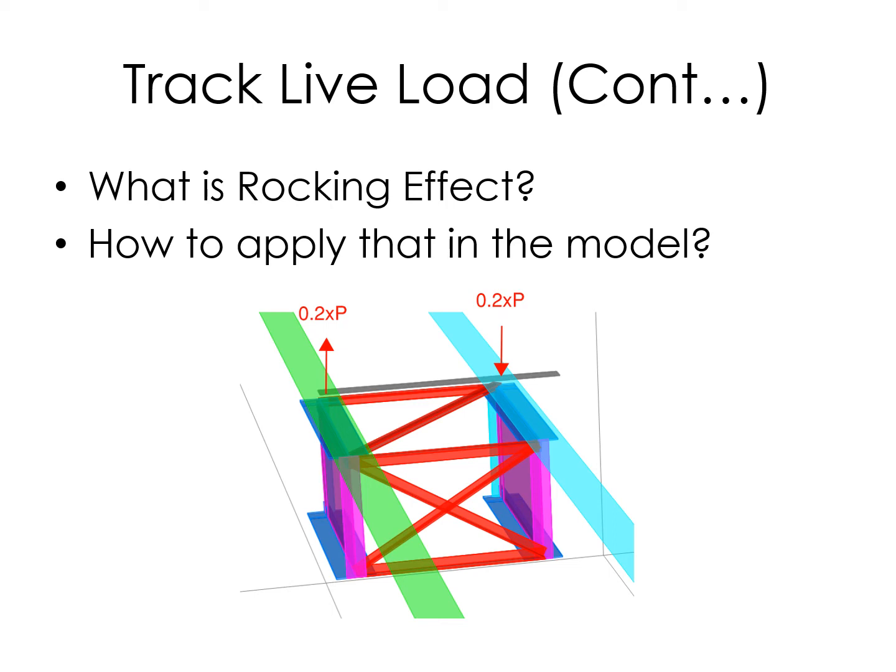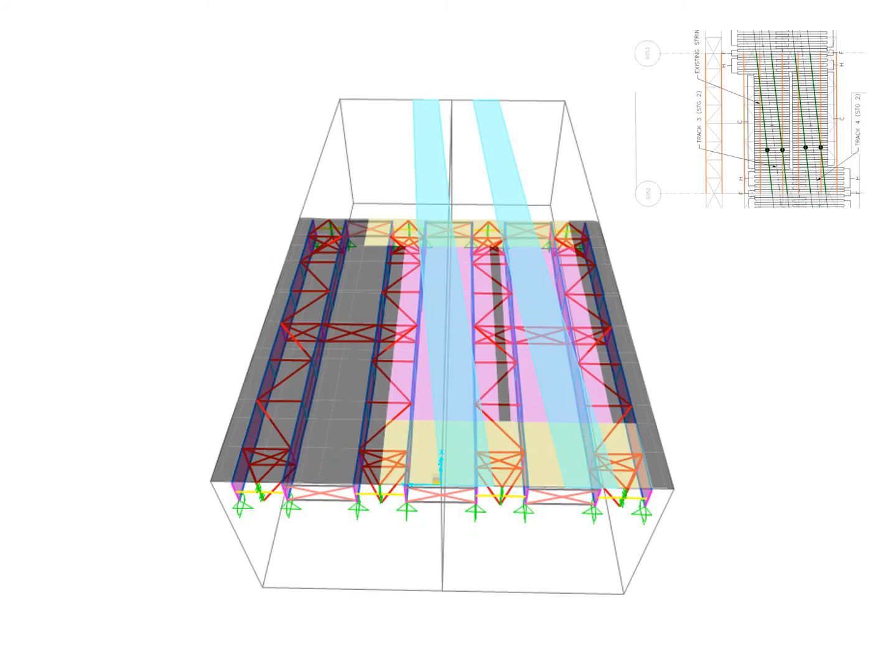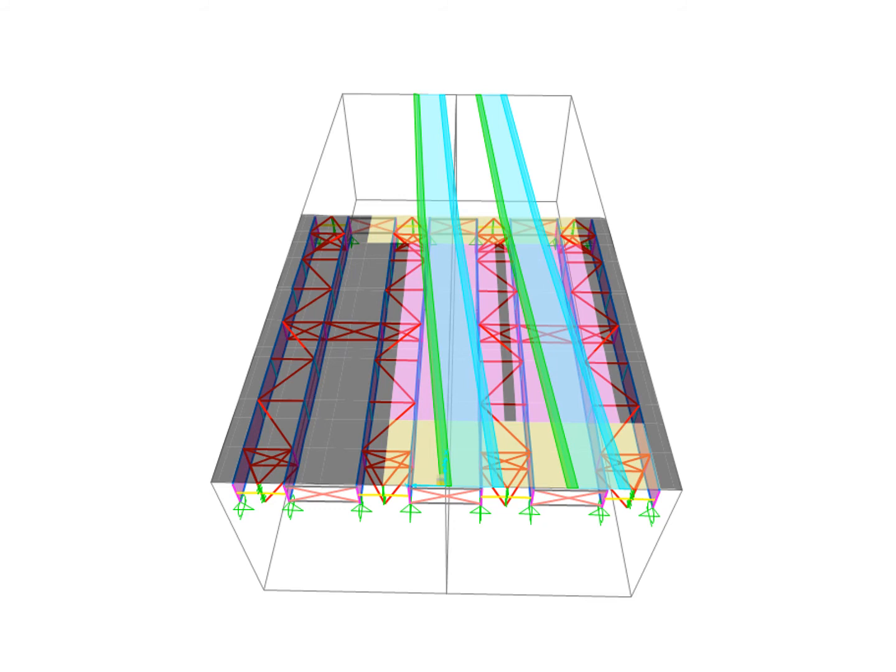So how do we apply this? If you recall, in this view, we have track 3 and track 4 shifting to track 2 and track 3. And if we just simply have one lane per track, then we will not be able to apply that rocking effect. So to do that, we actually separate each track into two separate wheel lines. In that case, we can now apply the factor as needed to simulate the rocking effects.